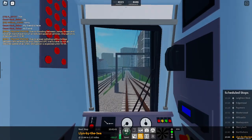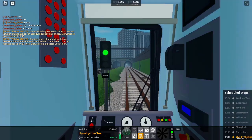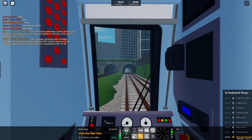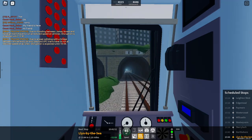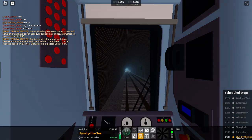My favourite's the 444 out of the two. If the 450 was added, then the 444 would still be my favourite, because the 450, I'm pretty sure, is almost identical to the 350, unless the 450's diesel or something.